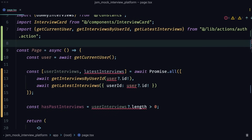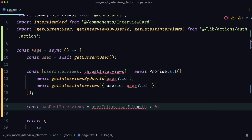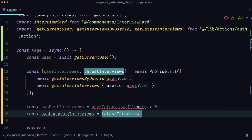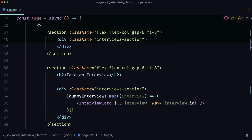Okay, now that we have both the user interviews and the latest interviews, we're getting ready to show them. Here, we can have another Boolean saying hasUpcomingInterviews. So these are the interviews that we haven't created and we haven't taken yet. So I'll say is equal to latestInterviews.length is greater than 0. So if that is the case, we can show them right below where it says take an interview.